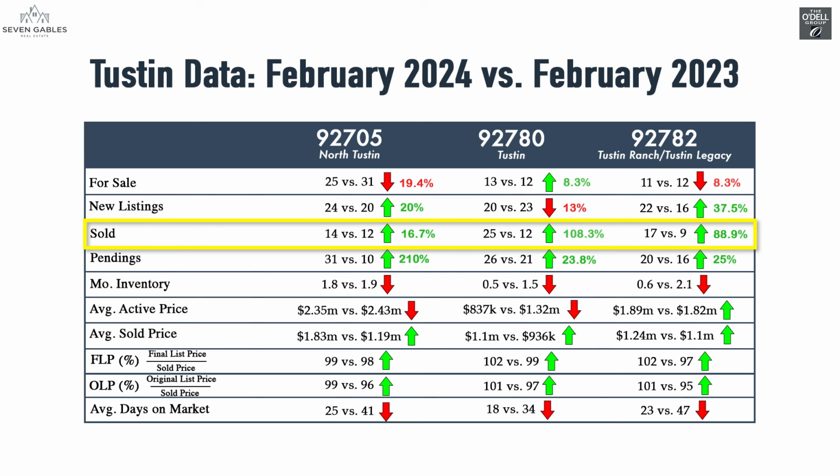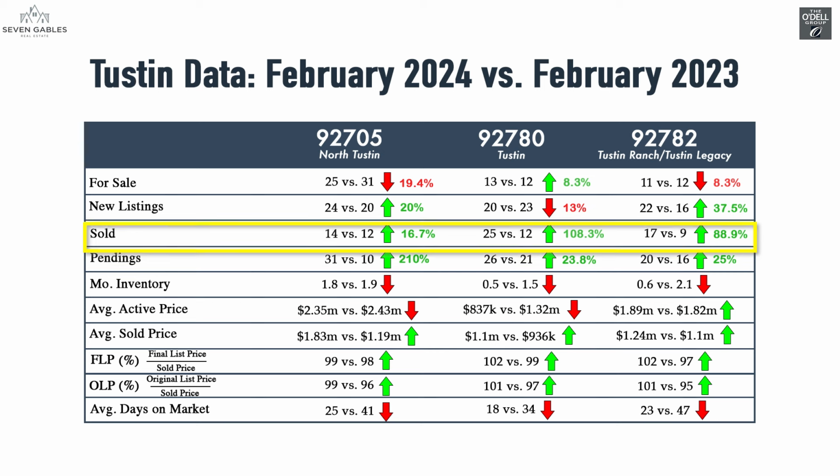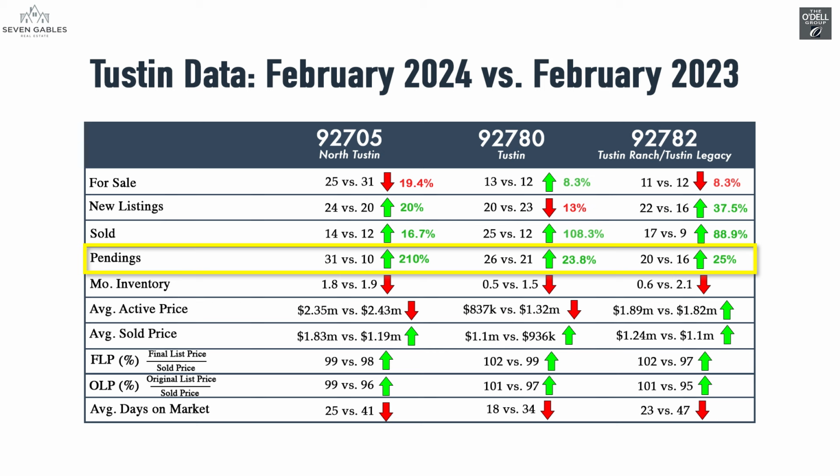On the sold side, you can see that 92705 was up just a little bit. 92780, they were up quite a bit. Man, they almost doubled, right? Or they did more than double. And same with 92782. So pretty interesting what's going on there. Very interesting when we move to pendings and look at what has happened in February in North Tustin. Just an absolute explosion over last year's number. I mean, we are up 210%, and you can see 92780 and 92782 what their percentages are.